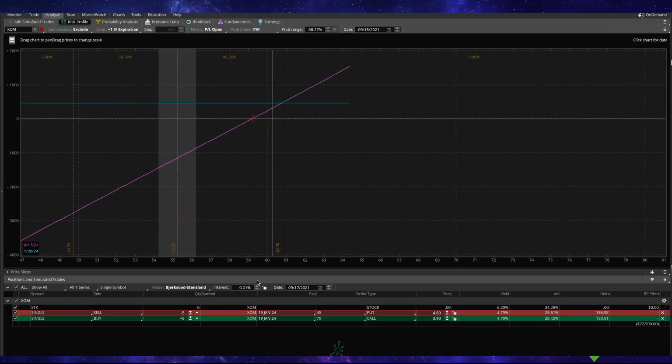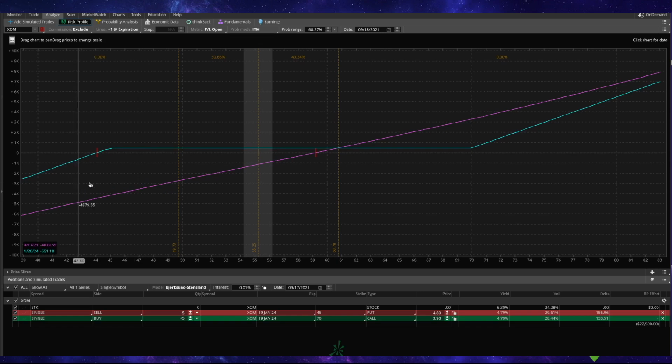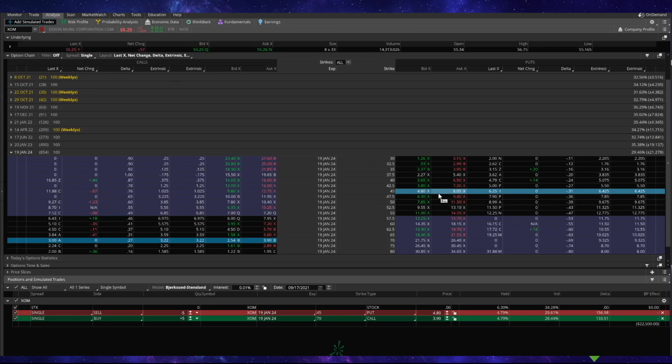And if you look at the risk profile, you see you get a similar thing that we just showed you. Again, you've got that min profit. If it stays above 44, you're going to be making $450. If for some reason it gets past 70, you're going to be making gains really fast. A $1 move passes $1,800 in your pocket. So it lets you buy calls so that you can get a big home run if you want to. So it's just using the premium that you get for selling the put to fund buying the calls.